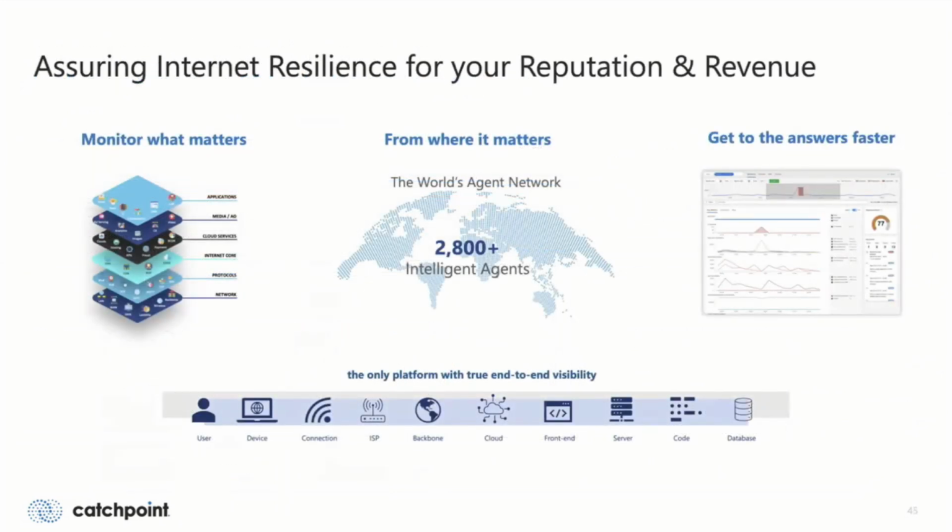So this is what we do. We ensure resiliency. We ensure that you have all the data, all the metrics, all the signals, because monitoring and observability is data rich, signal rich. And the richer the signal is, the more you can learn and act on it.